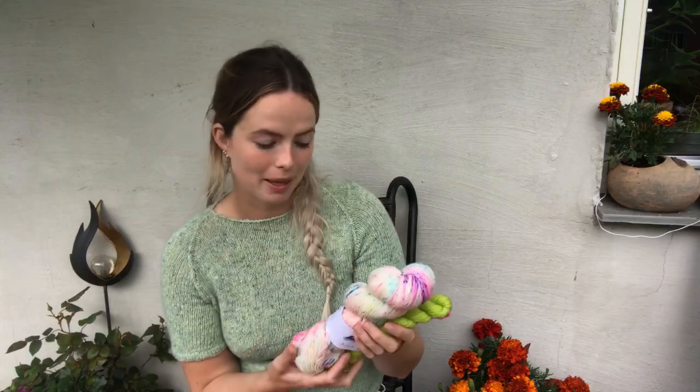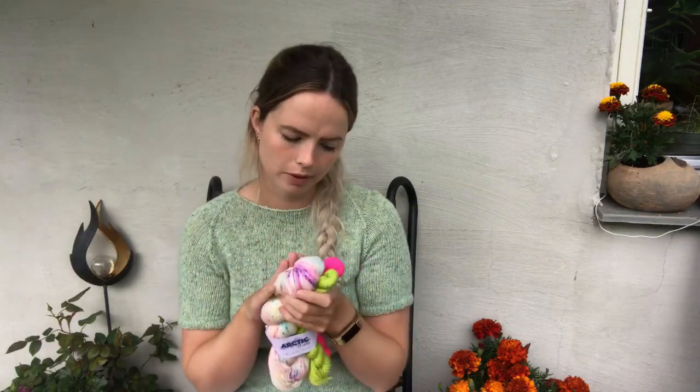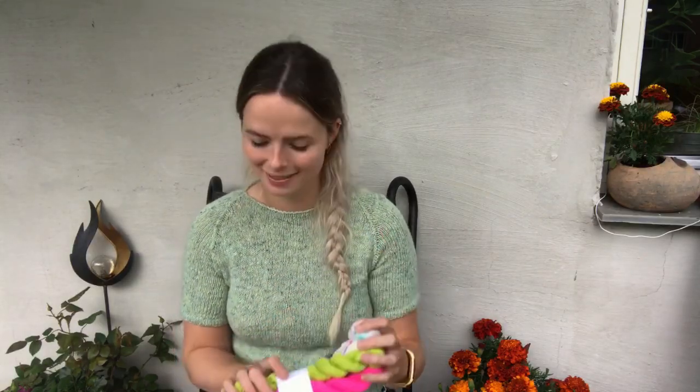I have never ever tried a sock kit before. I've seen it on a lot of podcasts that they have the one skein and then the contrast colors. And I've always wanted one, but I haven't ever seen one here. It's not very common. So I think it's really cool that Bente from Arctic Crafts are making these sock kits here. And it's really, really nice and soft. I have never tried Poldale before, but it's definitely on my to-do knit list for future acquisitions.